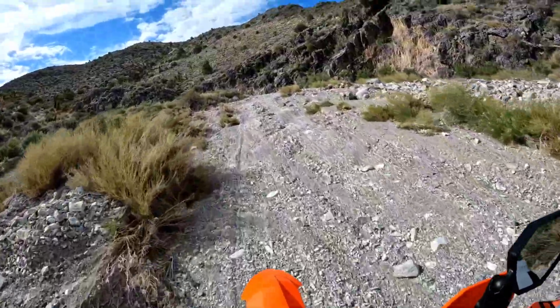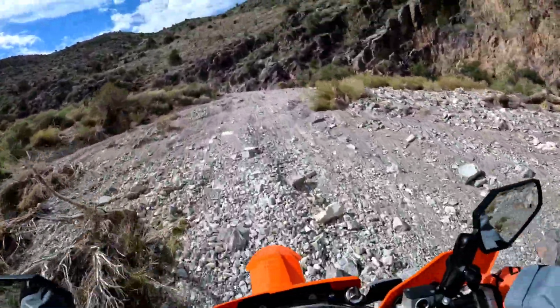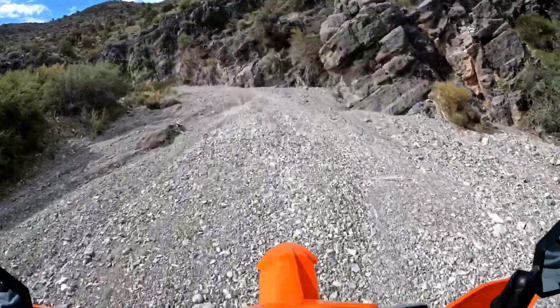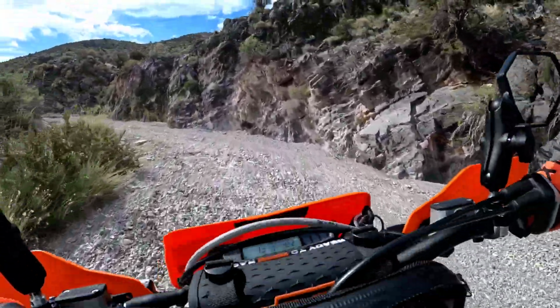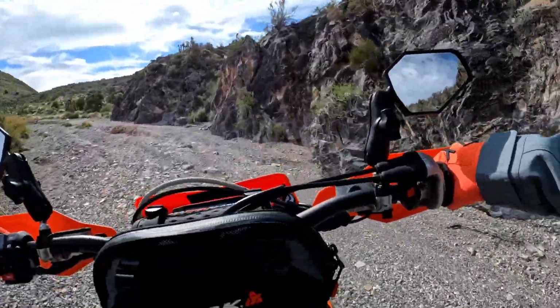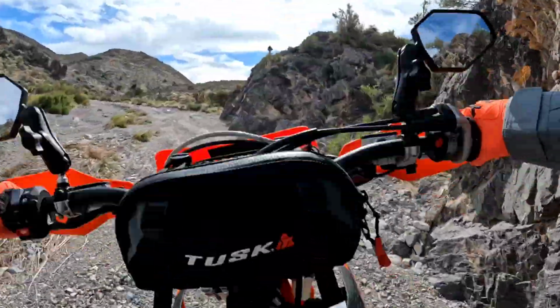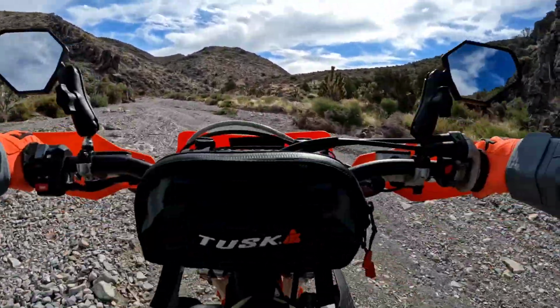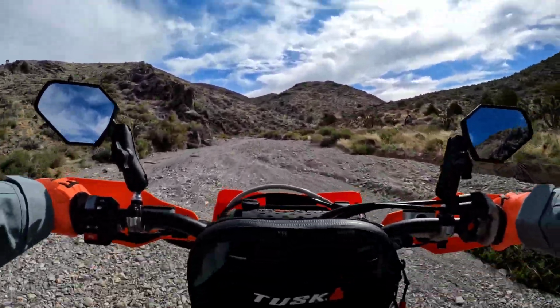Just gonna go over some of these obstacles to feel it. I feel like this bike tractors over, man. It just tractors over little obstacles. I haven't done any hard enduro. I've done some light obstacles on it, and it seems to blip up over everything.